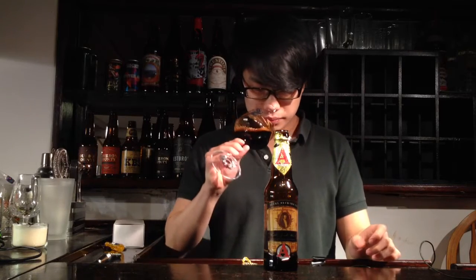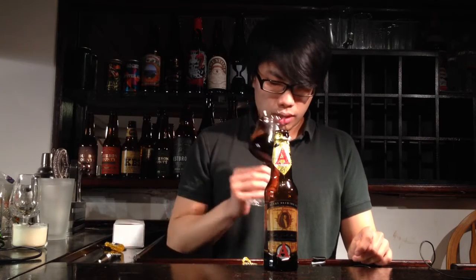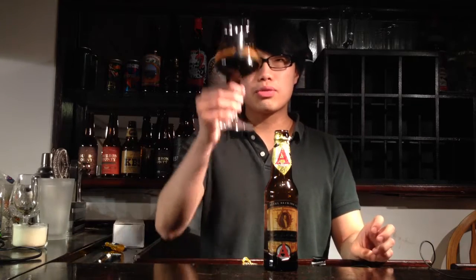Also that 2014 note of really dark chocolate, almost like 100% cacao chocolate, baker's chocolate, big vanilla notes. Wow, that really does smell like 2014 Bourbon County. Big amount of dark fruit. Cheers.